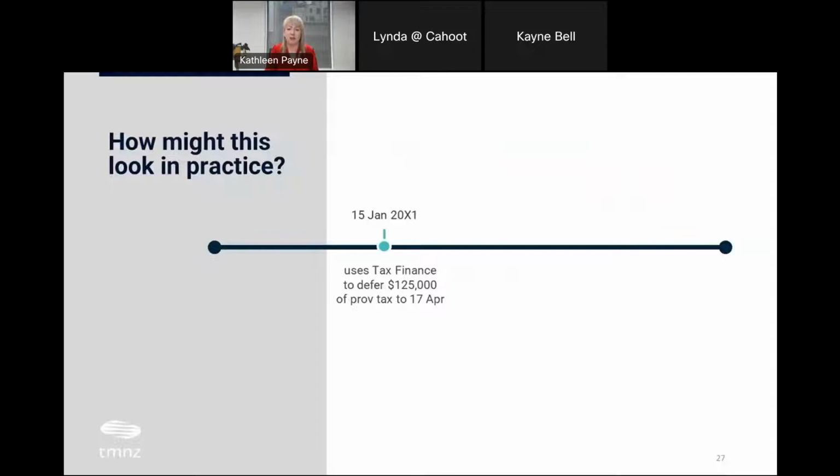Again, I like to sort of show this in practice because it makes it more real. Let's look at the dates, because this is where people get confused. If we've got a 15th of January tax date, and they want to defer, in this case, $125,000 to the 17th of April of the following year. So they've agreed that date with us. Basically, when we say agree, they just set up an arrangement. When they set up that arrangement, we say, okay, we've calculated the interest to that date between the 15th of January and the 17th of April, because that's the period that you're financing this tax over, and they will pay a fee.